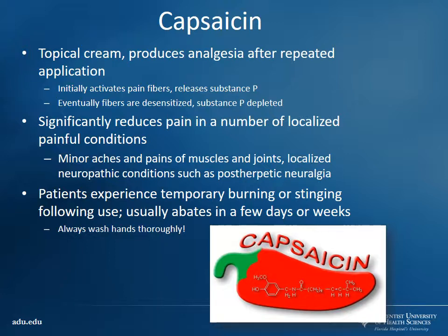Again, it's a lipophilic substance. So has anyone ever... anyone know what to do if you ate a really hot pepper, or if you get something like that in your eye? Yeah, milk. Why milk? So the fat, yeah, absolutely. So we use it for the fat.